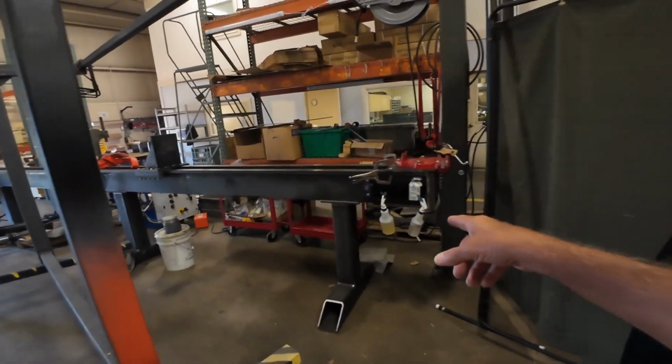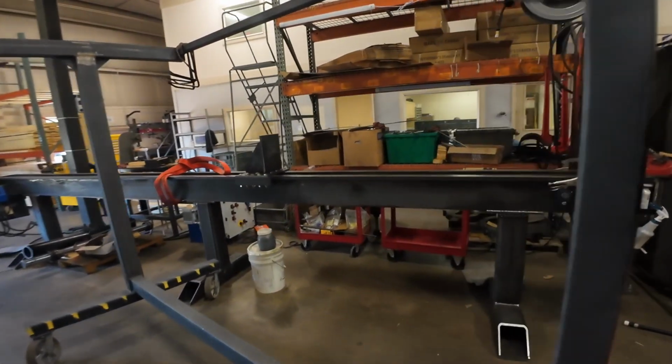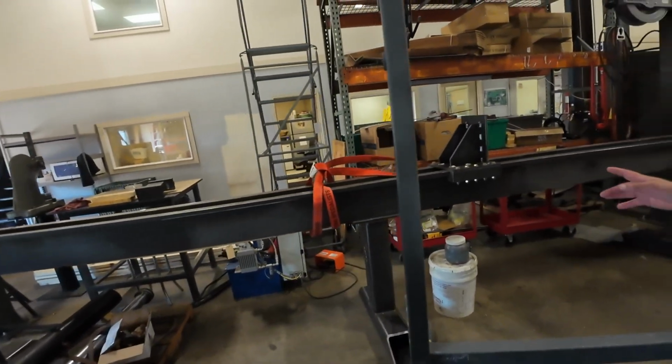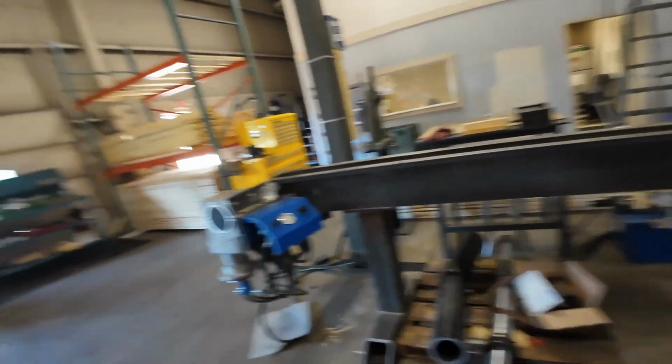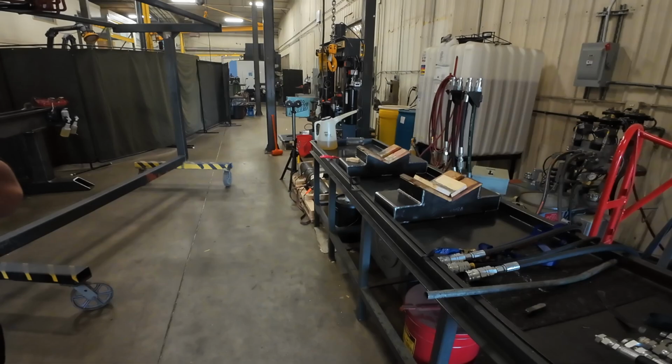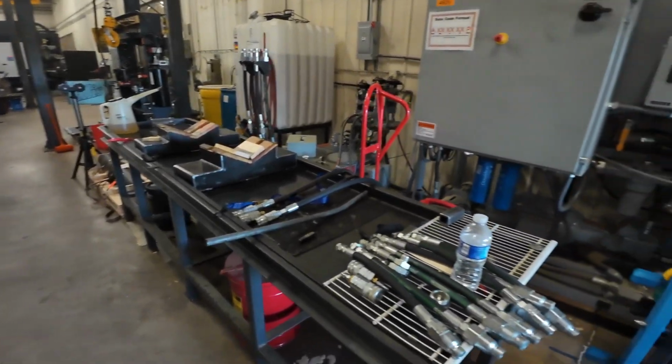Right. So what is this here? Is this just a jig? I think it's a test stand. I don't know a lot about this with these guys. I think that's a test stand. I see them testing cylinders. Oh, and this is a test stand. I know that's a test stand too. So they test each one to make sure everything's working before they put it in?